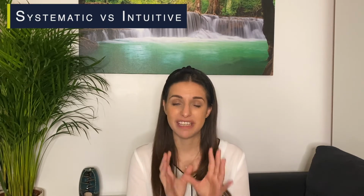The cognitive styles that we're going to analyze today are systematic versus intuitive. Now, these two styles really relate to our way to process information, making decisions, and so on. And whenever we learn a language, they are extremely important because they define how we should really think about the language and how we will find it easier to learn the language.